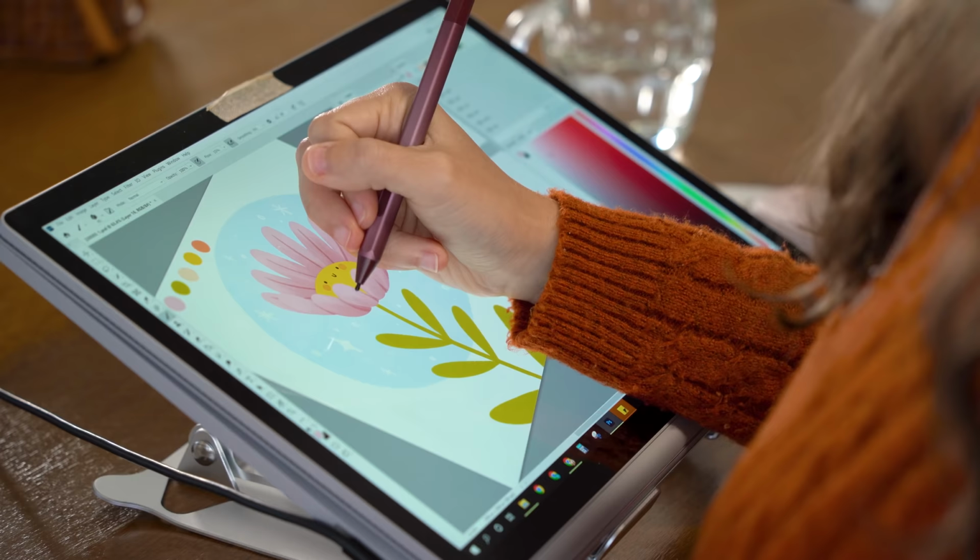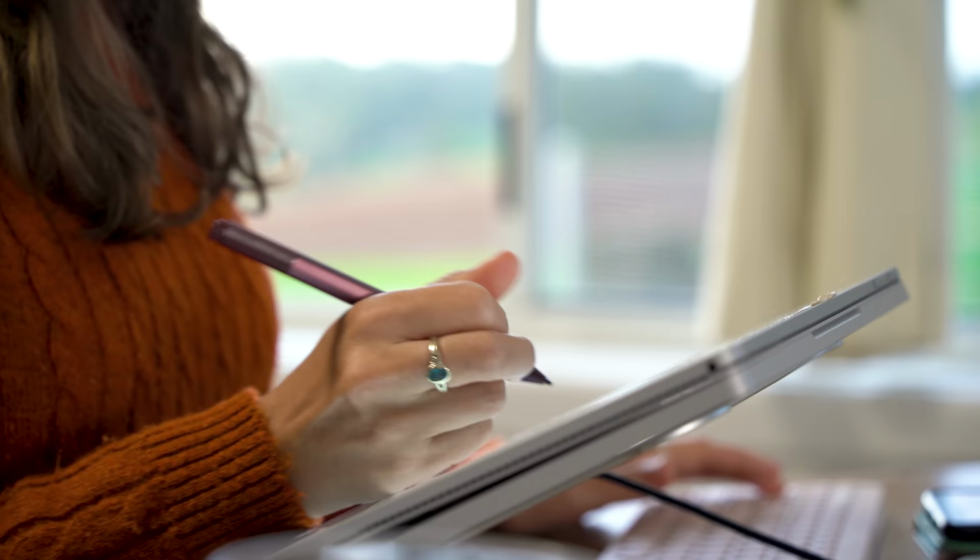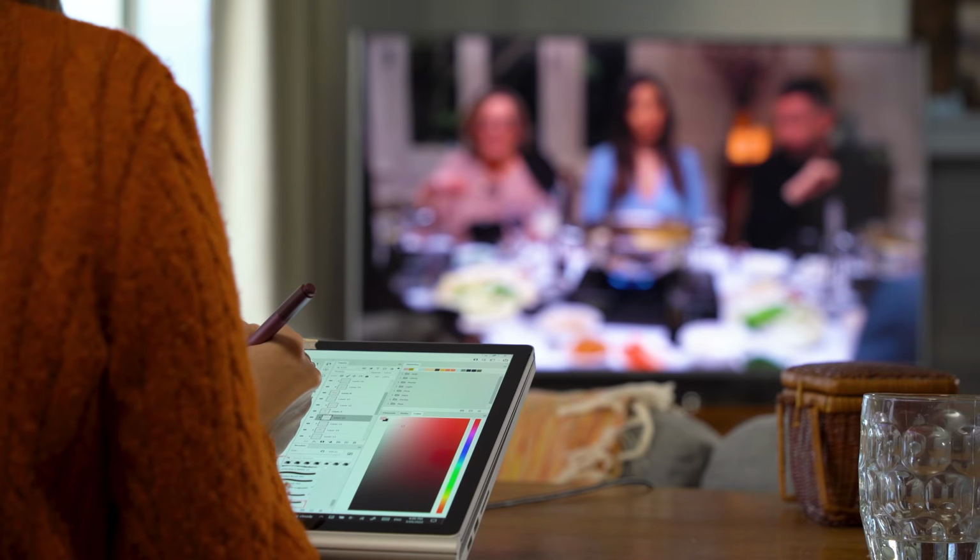Instagram is great for acting as a portfolio of my work, and it's where I get a lot of my paid jobs from, so I try to keep it fresh and post 1 to 3 times a week on average at the moment.